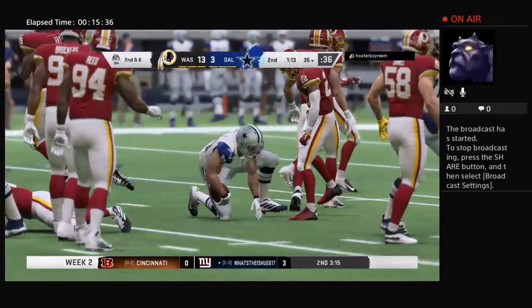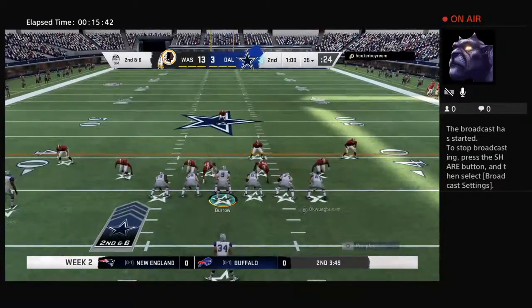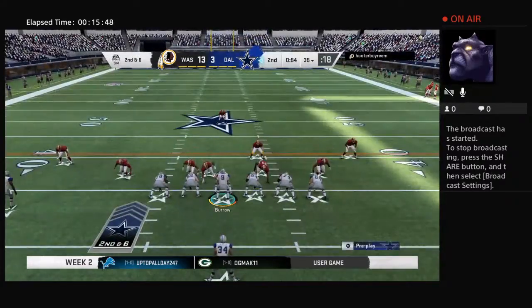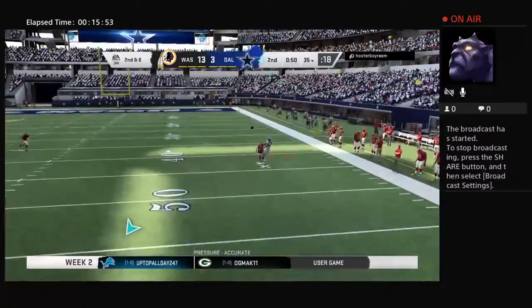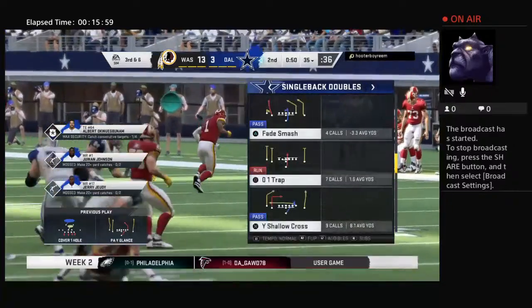Call it a gain of 4 on first, and that'll make it second down. The run got 4. Now they deal with a 2nd and 6. Here's a play fake as they set up to throw. And that's going to be incomplete. A lot of contact, no call, and it's 3rd down.